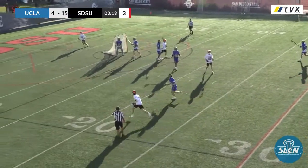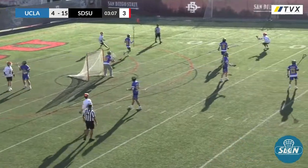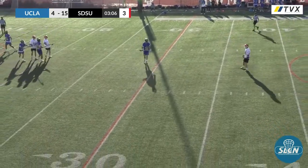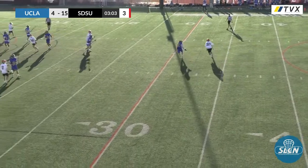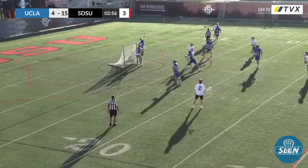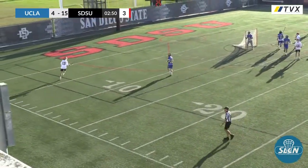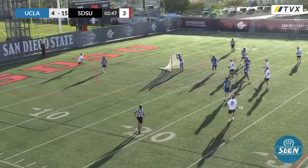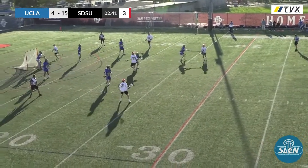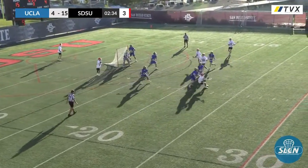Both teams making wholesale substitutions here. 3:15 to go in the third quarter. Thanks to our production crew from TVX Video today for this broadcast over the SLC network. It is the first experiment of its kind in the MCLA this season, where the bulk of streamed content from our conference is in one location.